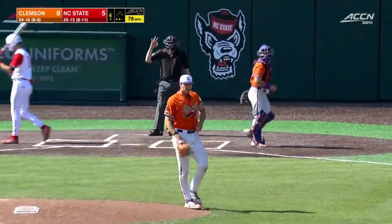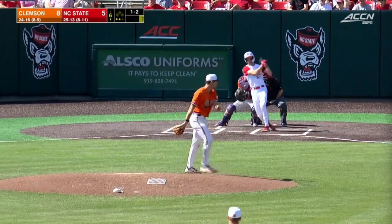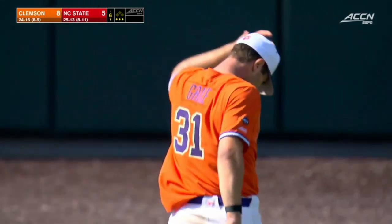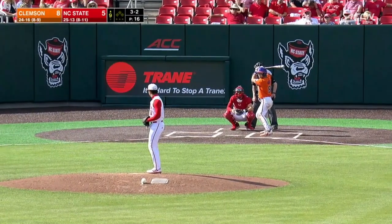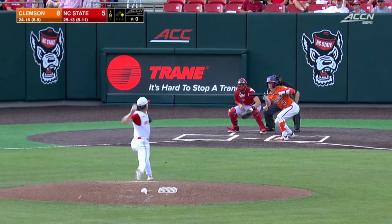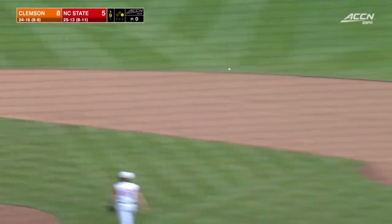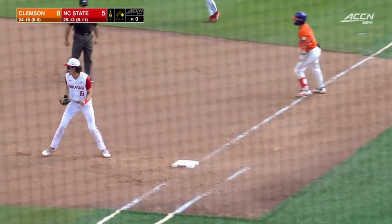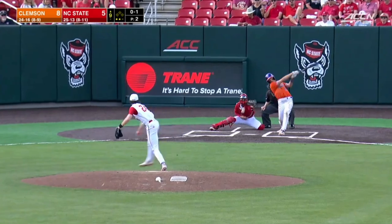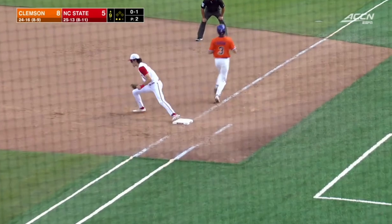And that breaking ball is good as ever. It's the one that causes some trouble. 8 strikeouts for Caden Grice. Guy's enjoying himself here on a Sunday. Gets it down. He'll go to second. Good job by Kelly. What a double play. Harrison's got to charge it. And he does.